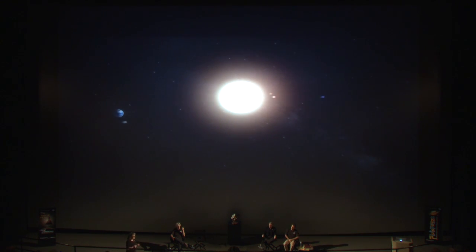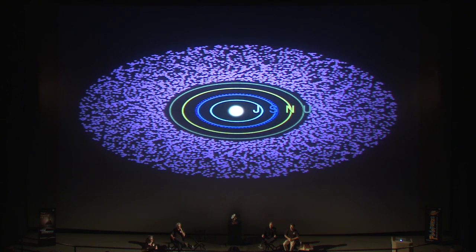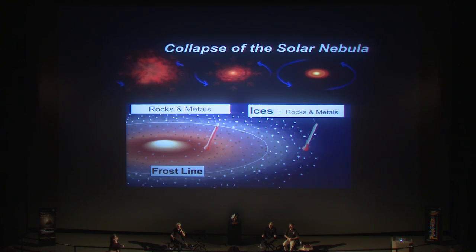But there's a problem with this. Let's look at the next slide that shows us that we have a problem. If you think about the collapse, you have the collapse spinning up, cooling down, and then as this disk cools down, the stuff that's close to the sun will be the rocks and the metals that condense at high temperatures. Now, there's not a lot of rocks and metals in the sun and in the universe, and so you form small, rocky planets in the inner part of the solar system.